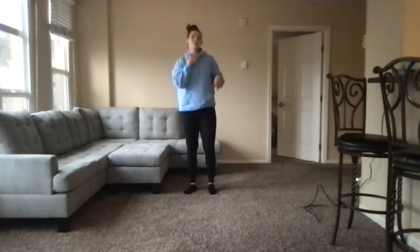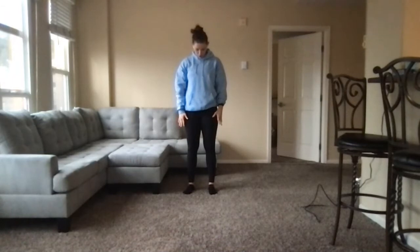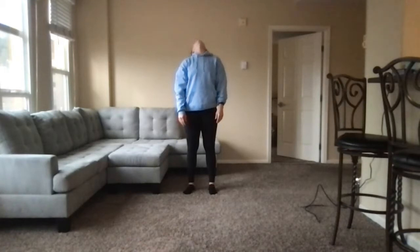And then we're going to do some neck circles now. So we're going to do a few in each direction, but we're going to start off with our chin towards our chest. So we have our nice tall posture, chin to the chest. And whatever direction you want to go, that's what we're going to start with. So you're just going to start rotating your neck in a nice big circle.